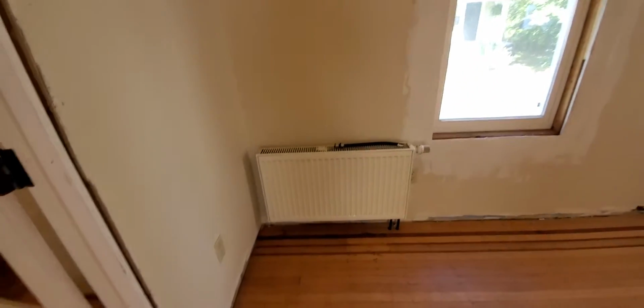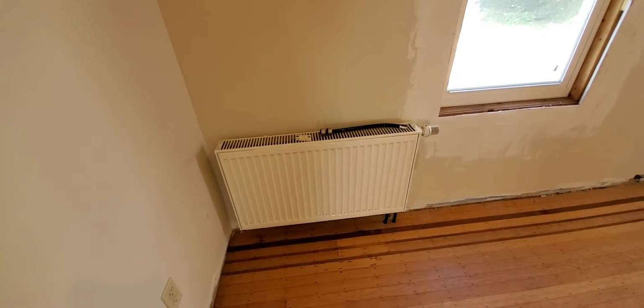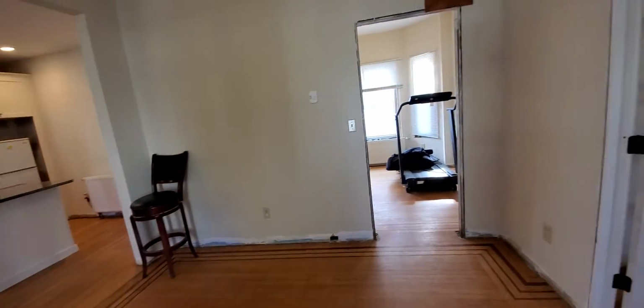It's very high ceilings. This is a newer model forced hot water heating system, which is great. Everything in this room that I see is carpentry. This is not a lot of work. They've preserved the French doors. They opened up this space quite a bit.